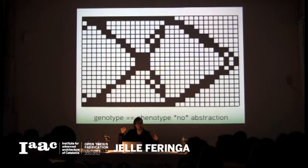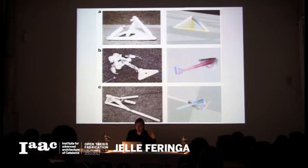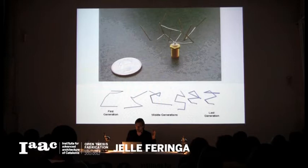Though in nature things work very, very differently. Your brain is encoded by roughly 30,000 genes, and it results in 100 billion cells, right? So these encodings are incredibly, incredibly compact. Here again are these body-brain evolutions of Jordan Pollack. And again, these are the works of his students, Greg Hornby, Pablo Funes.